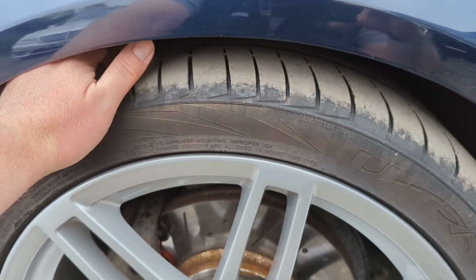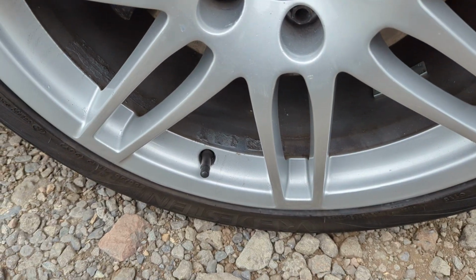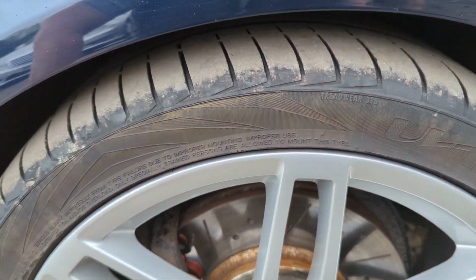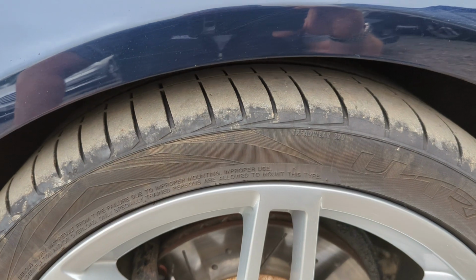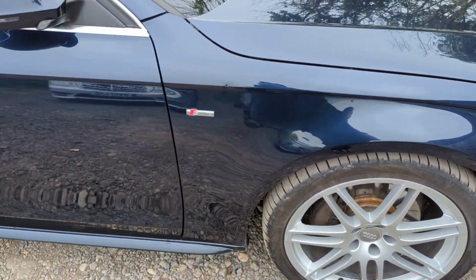All 4 tyres have got lots of life in them. I did have a matching set of these Vredestein Ultrac Vorti, and I've still got 2 on the offside here, but I hit a pothole on the near side which knackered those two tyres, so I had to just put on what they had, which is a bit of a shame, but hey ho.